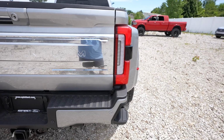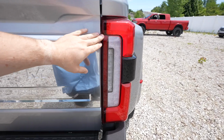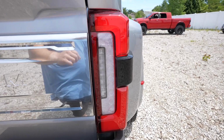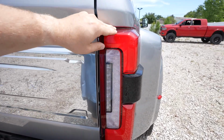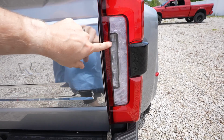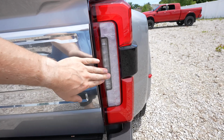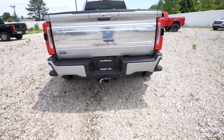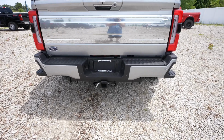I absolutely love the LED tail lamps on the Platinum and the Limited. I wish they would be offered on the King Ranch. Ford, if you're watching this video, please offer like a King Ranch Ultimate where you get the premium LED tail lamps. This does have these smart scales as well, so the tail lamp is actually used as a scale, which is pretty sweet. Again, color matched rear bumper, parking sensors integrated into the middle.